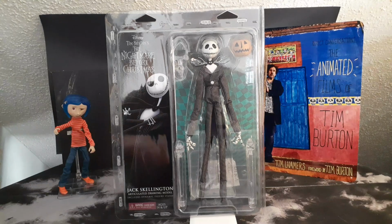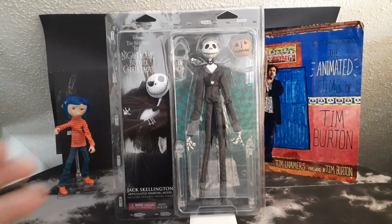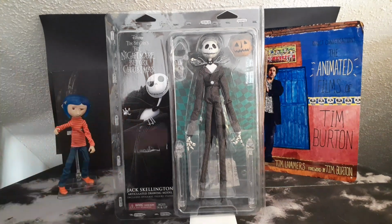Now, one thing that people need to realize, I know it's mistaken quite a bit, a big misnomer, that Tim Burton had something to do with Coraline. He did not. It was actually directed by Henry Selick, who directed Tim Burton's The Nightmare Before Christmas. So I guess you could say the movies are cousins in a sort of way, but no, this is Tim's work based on his poem, of course, directed by Henry.